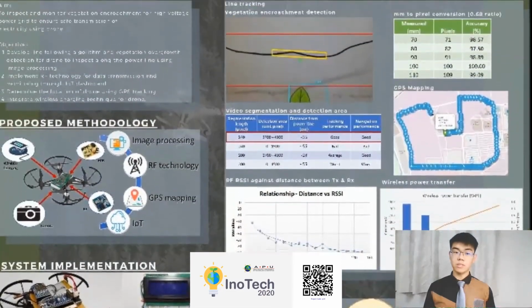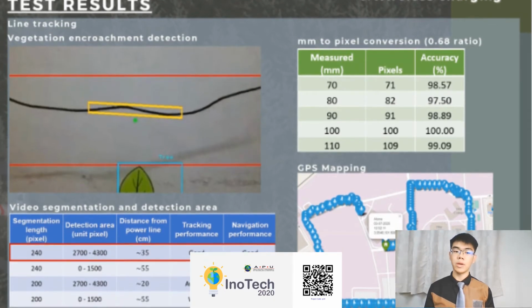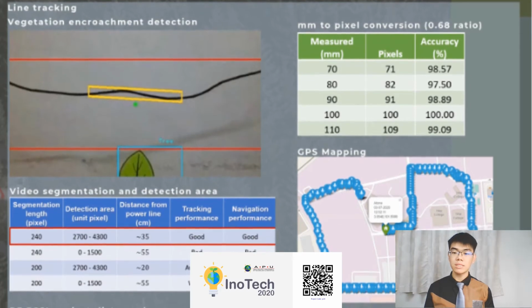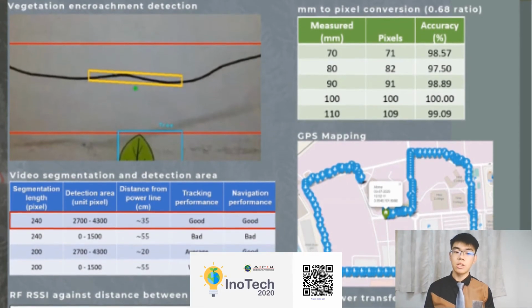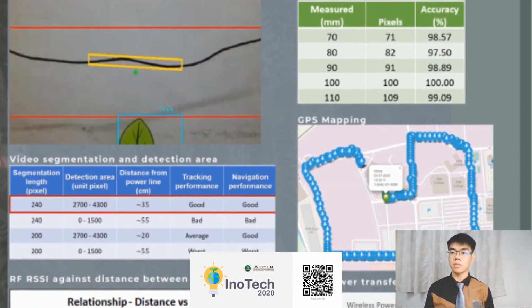During the implementation, tests are conducted to investigate and troubleshoot any problem found. The drone view shows the captured line contour to follow and the vegetation detected below the power line. To determine overgrown trees, the mm to pixel conversion ratio is found to be accurate at 0.68 to judge the distance between the top of the tree and the bottom of the line through the camera pixel.